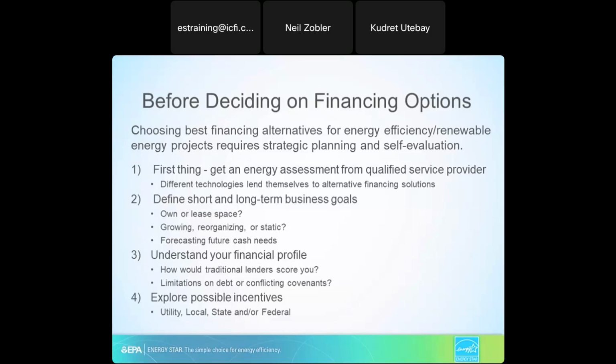But before deciding on how you want to finance your project, you need to understand some of the structure of the benefits of the different financing vehicles, and do a very careful self-analysis, self-evaluation, so you understand how to best fit your project to a financing structure. So the first thing you need to do, of course, is to get an energy assessment from a qualified service provider, because different technologies lend themselves to alternative financing solutions. So it's best to get a clear understanding of what's the best path to go down, and we'll drill down on that in just a few minutes.